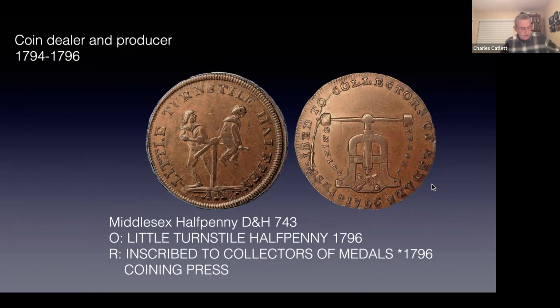Spence went bankrupt in late 1796, likely from the expense of large-scale token production and the costs of his imprisonment. He sold his dies to John Skidmore, who had a shop nearby. And Skidmore continued the practice of combining dies at random, like Spence often did. Sometimes he would join Spence's dies, engraved by Charles James, with Skidmore's dies, which were engraved by an engraver named Jacobs.